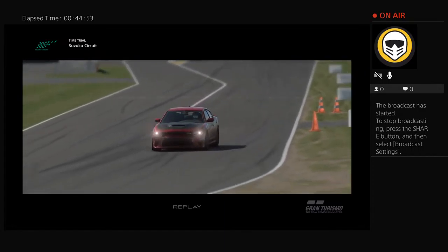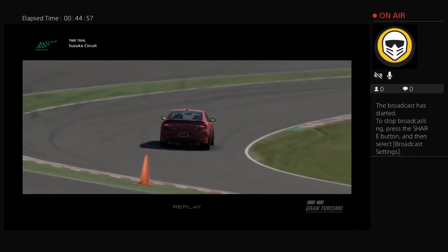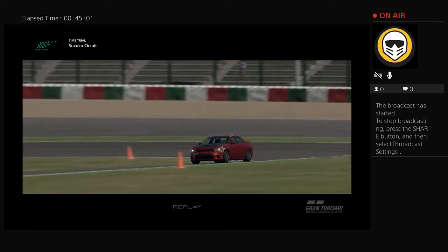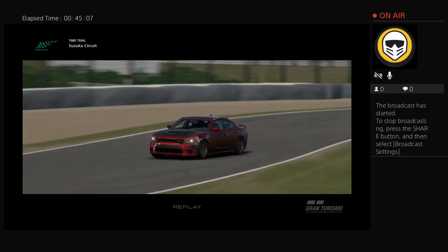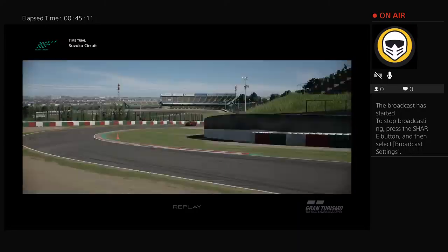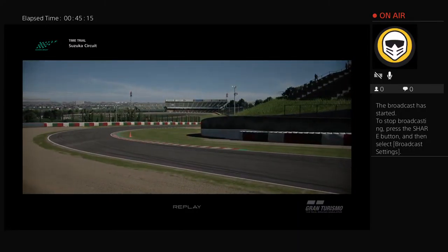20-gallon tanks, big V8s, or not big V8s, small V8s, high revving V8s, high revving inline sixes. Oh, I guess V6s is a good way to go too, if they're boosted. I think it would be better if they were boosted.